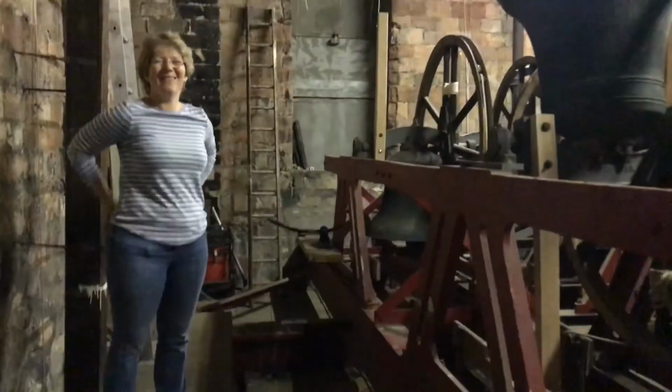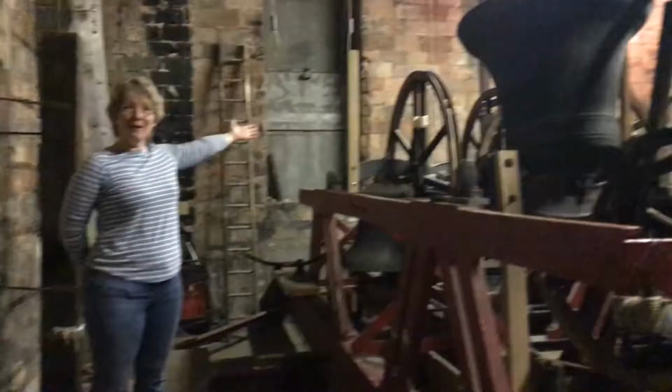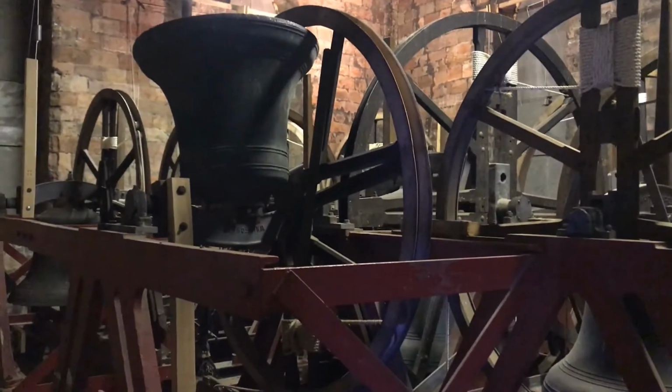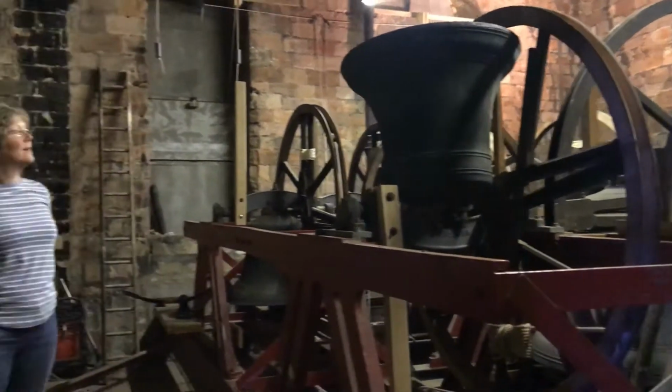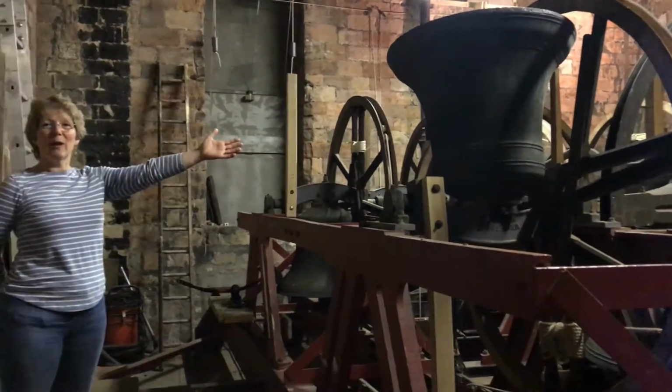We would then take our groups of visitors upstairs to see the bells and to see a bell being rung. Hello, this is the bell chamber. As you can see, this is where our 10 bells live. This one that's upside down is our oldest bell.